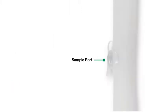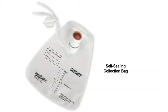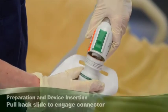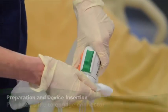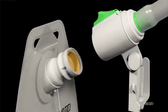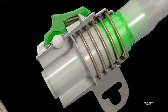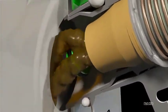A sample port provides closed system access for fecal sample collection. And a self-locking connector at the distal end of the catheter is designed to help maintain a closed system along with a self-sealing collection bag. To set up the system, attach the collection bag to the catheter by inserting the socket connector into the collection bag hub. Note that the self-locking valve connector and self-sealing bag hub are designed to maintain a closed system and minimize contact with stool when the bag is replaced.